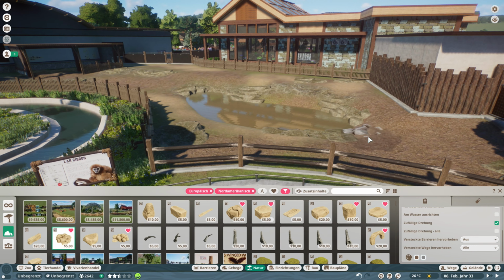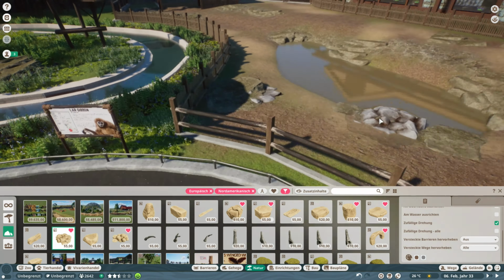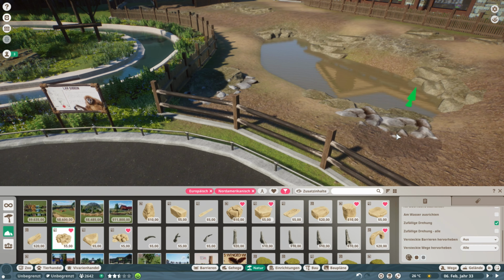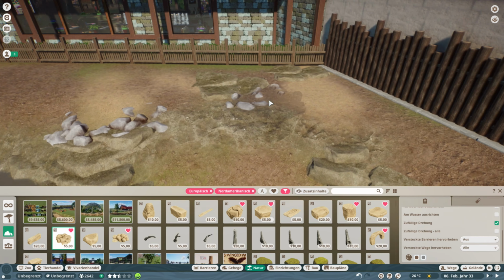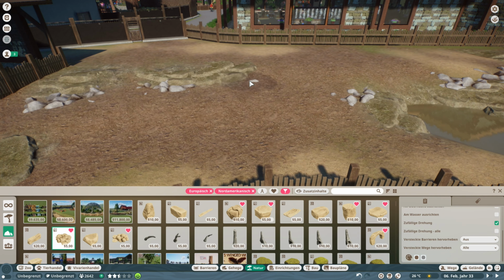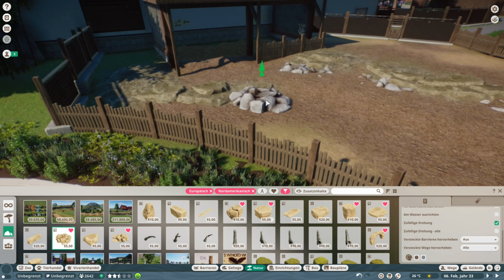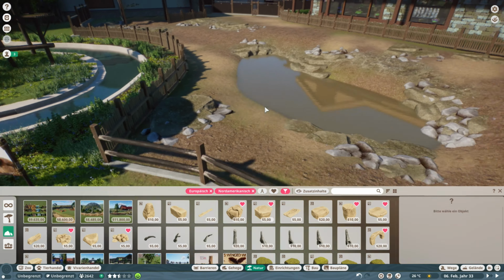Even though the habitat doesn't look that big, it is big enough for our buffaloes. We will have 3 of them in there later on, and they are quite okay with the space that they have. Even with the water area, that is also pretty much enough for them. So everything turned out fine again.